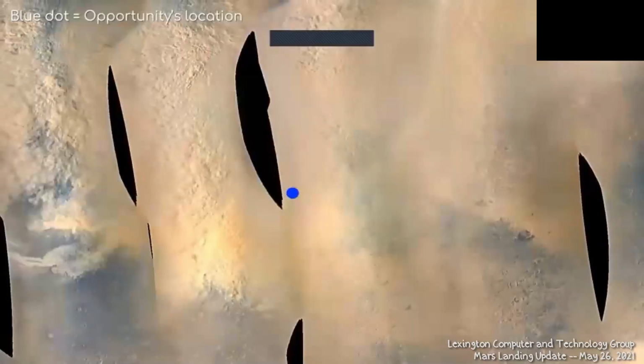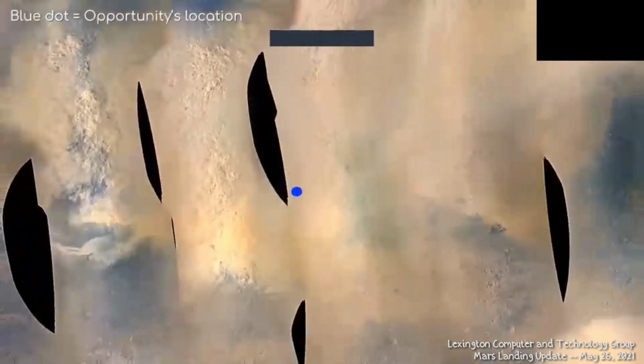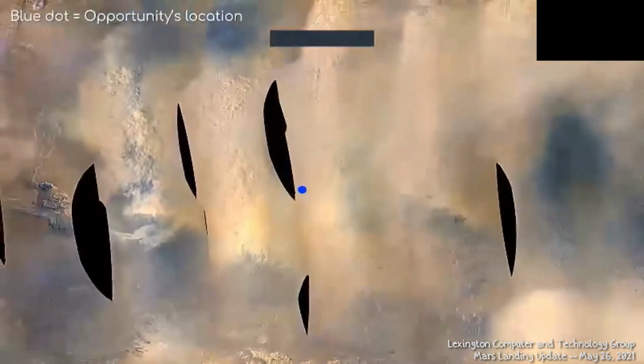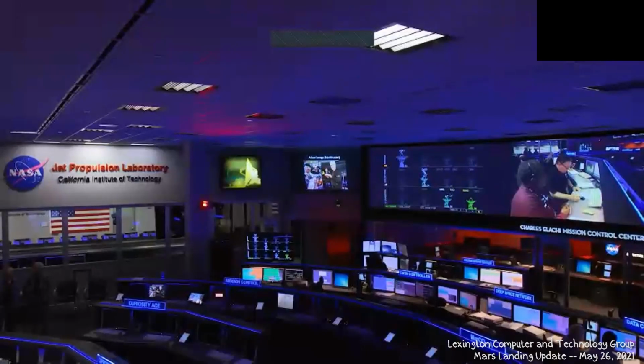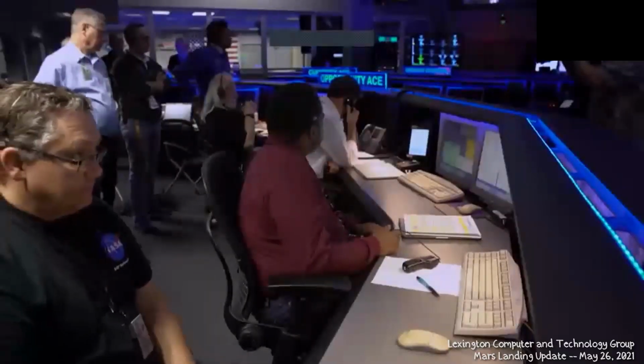Although operations were kept very basic, only sending back health reports every morning and evening, by the 12th of June, Opportunity fell into a continuous hibernation mode. The storm dragged on for months, and with each passing day, mission controllers lost more hope that Opportunity would wake up on the other side.